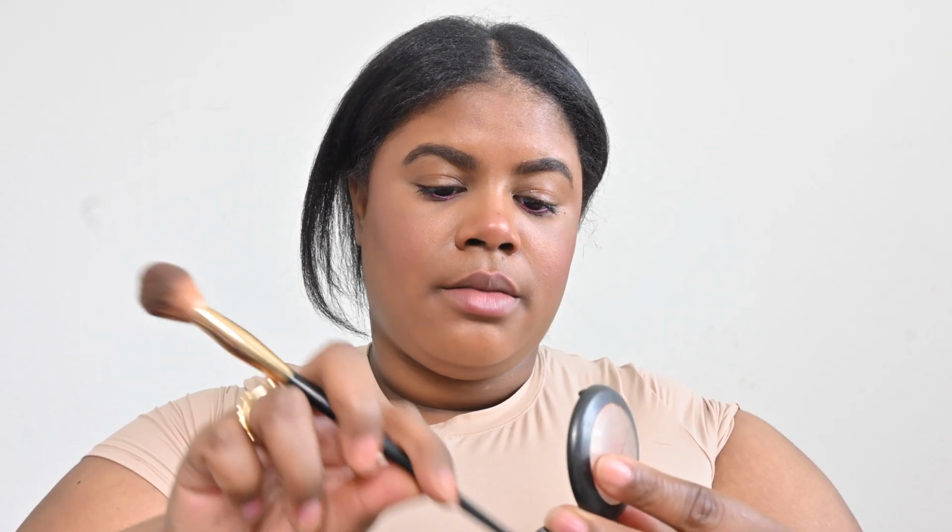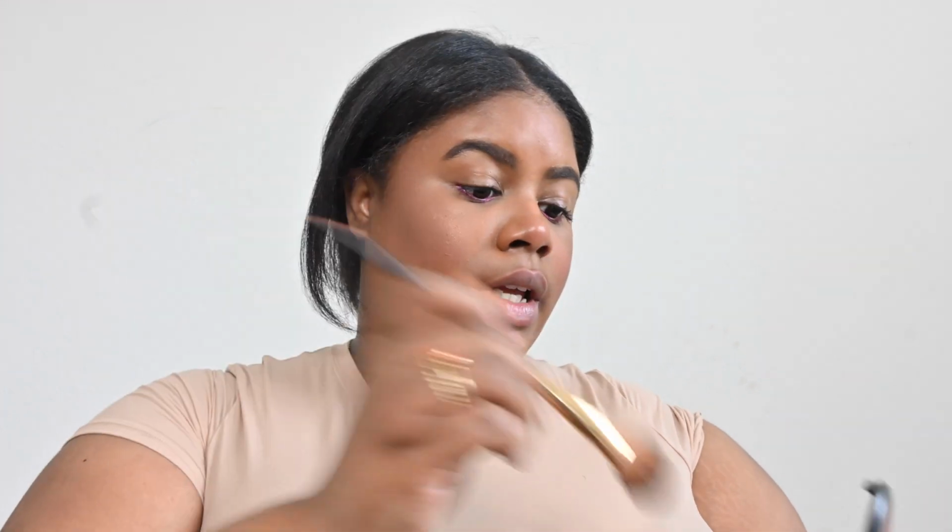So this is where I'm gonna go into this improper copper. I'm gonna use this little highlighting brush. This is an all over blending brush, but I'm just gonna kind of get it on there. Let me try to, because I haven't used this in a while, scrape some up. Yeah. And then put that there.